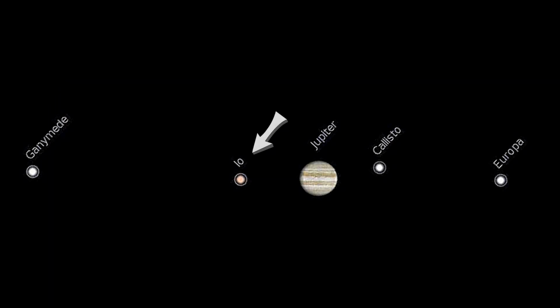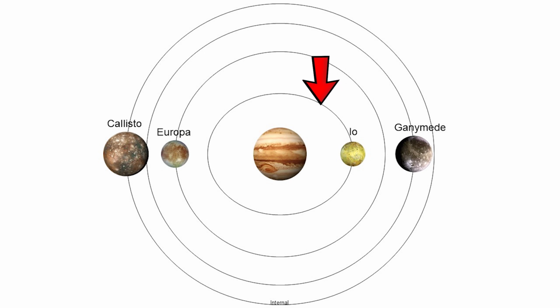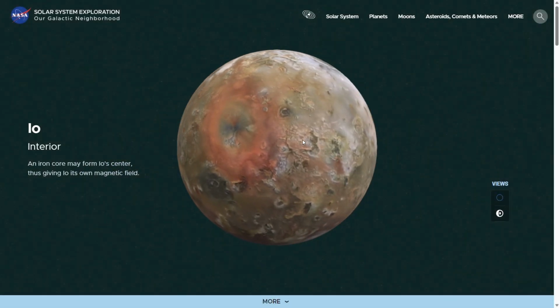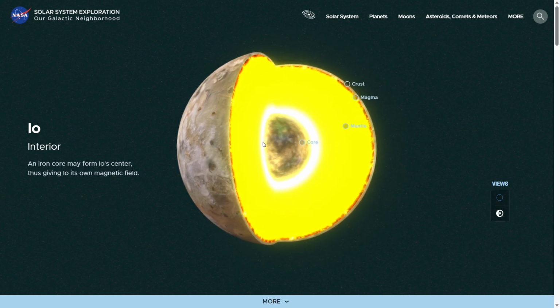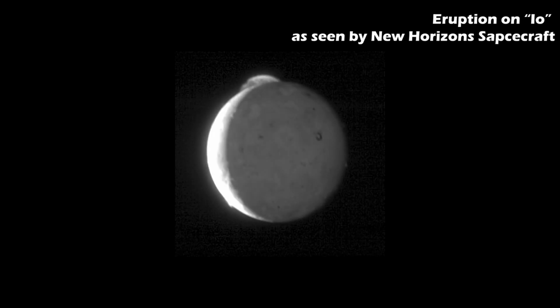Io is a rocky moon orbiting between Jupiter and the other two large Jovian moons, Europa and Ganymede. As a result, its orbit is irregularly elliptical, which causes it to experience tremendous tidal forces and generates a ton of heat, keeping much of its subsurface crust in liquid form, seeking any available escape routes to the surface to relieve the pressure.